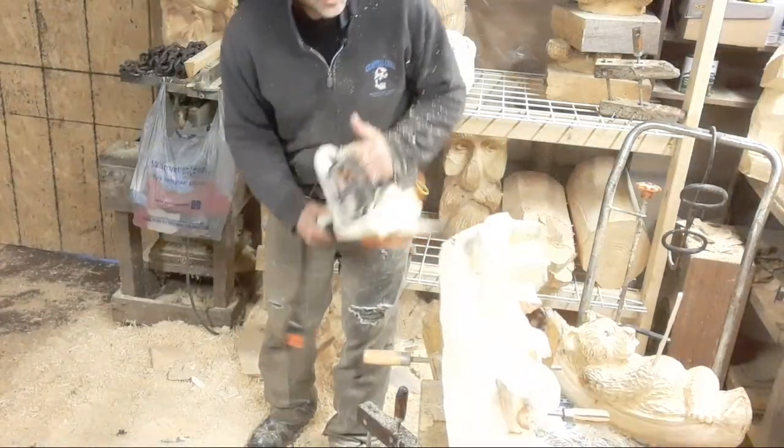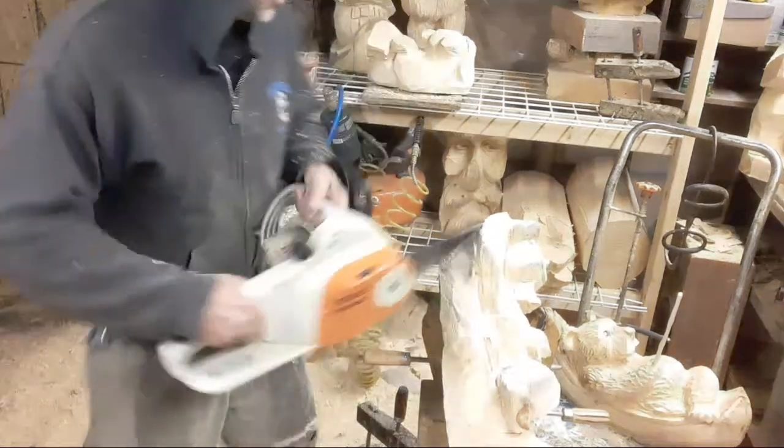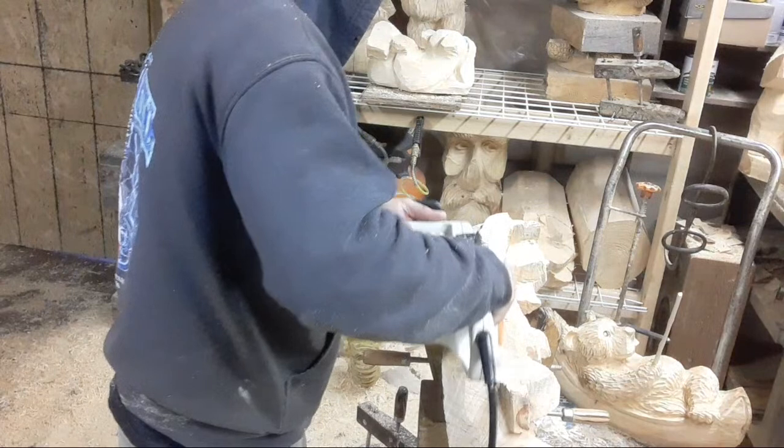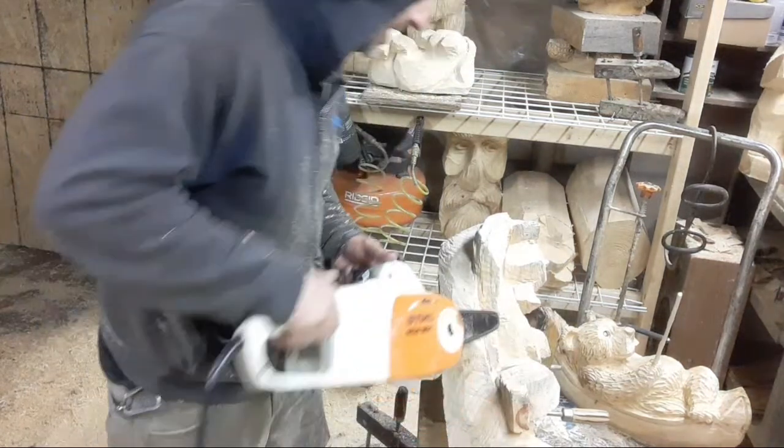No one wrote the book on carving. We are making a trade for ourselves, we need to protect.